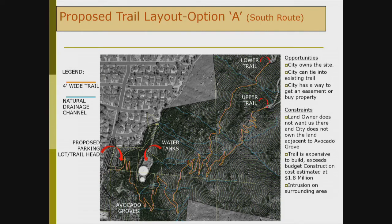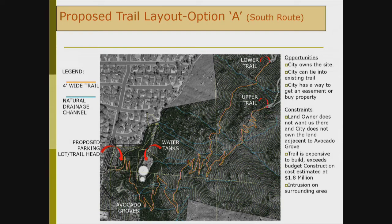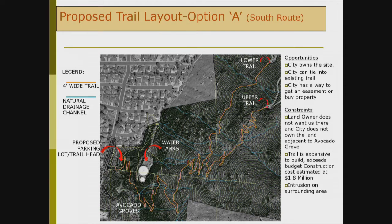Layout option A. The north is straight up and down towards the top of the page here. This southern route takes the trail along the south side of the reservoir tanks. The opportunities here are that the city owns the trailhead property. It can be constructed, and you can meet the existing trailhead up on the hillside. And there's a way to get an easement.